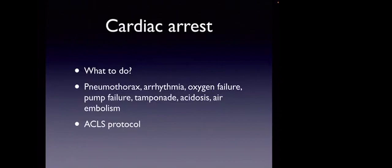If there is air in the pump head, you really need to clamp both sides of the circuit so that more air does not go inside, and continue CPR, and ask the perfusionists to take out the air as soon as possible.